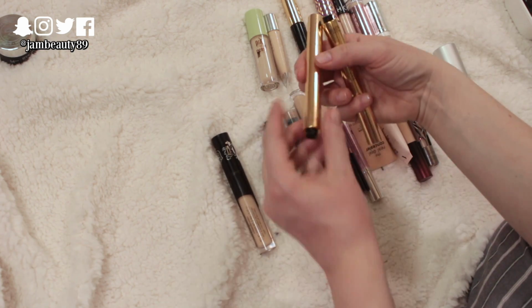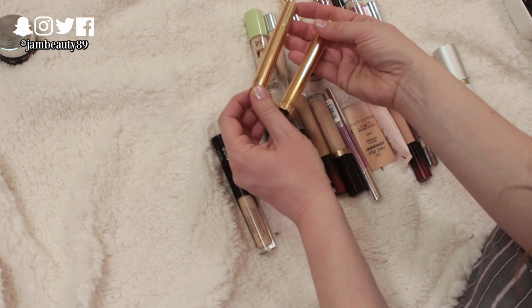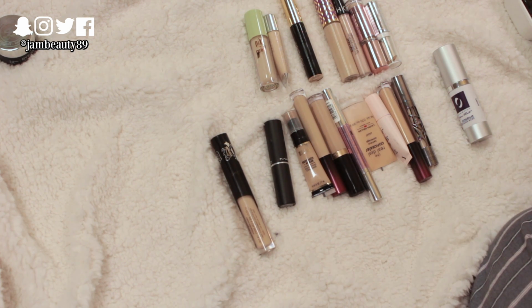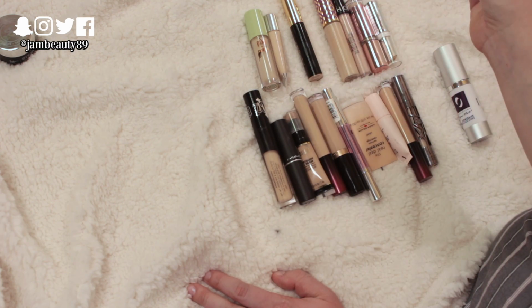I have two of these YSL Touche Eclat. Do I really need both? I like them, but I don't need both. I'm not going to use both, so I'm going to keep this one and pass this one. They're the same shade. Don't ask how I got two. I really don't know. I don't think I bought two, but you know what?